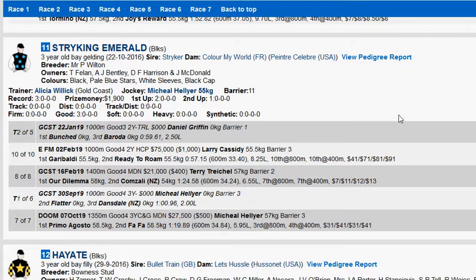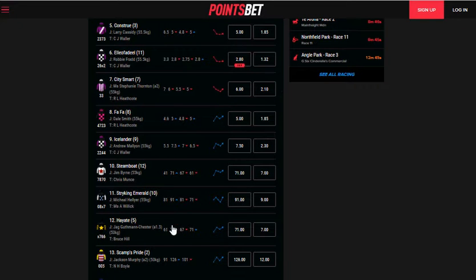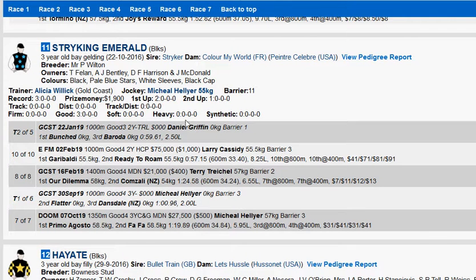Okay, we're going to have a quick look at Stryking Emerald, which goes around in race 3 at Ipswich. Currently being bet as a $91 and $9 chance. Decent type of race, fair bit of depth to it, but at the end of the day, this one's decently bred by Stryker out of a Pencil Edmare.